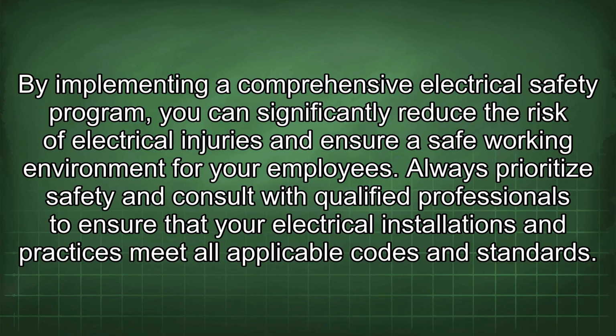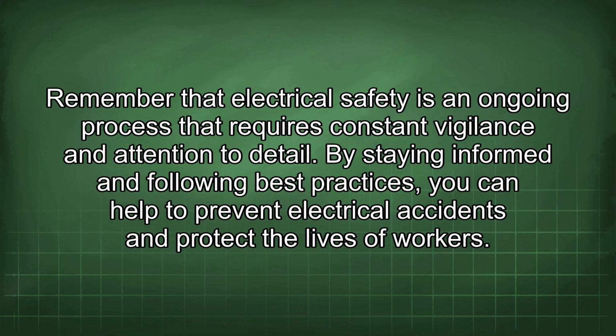Always prioritize safety and consult with qualified professionals to ensure that your electrical installations and practices meet all applicable codes and standards. Remember that electrical safety is an ongoing process that requires constant vigilance and attention to detail. By staying informed and following best practices, you can help to prevent electrical accidents and protect the lives of workers.